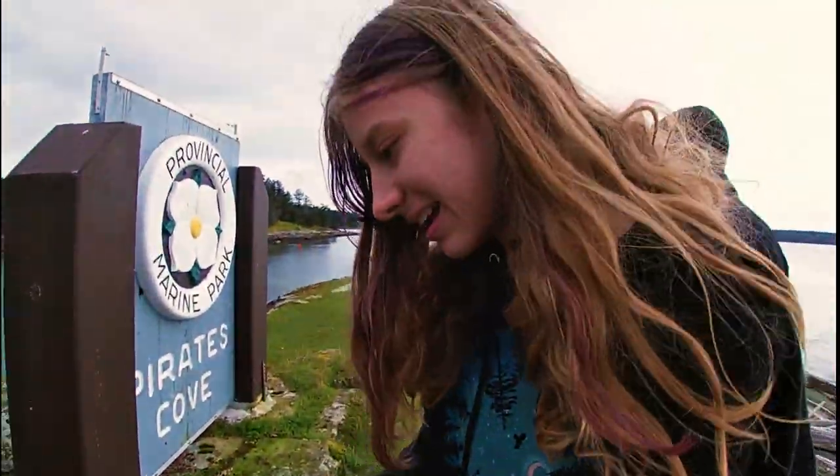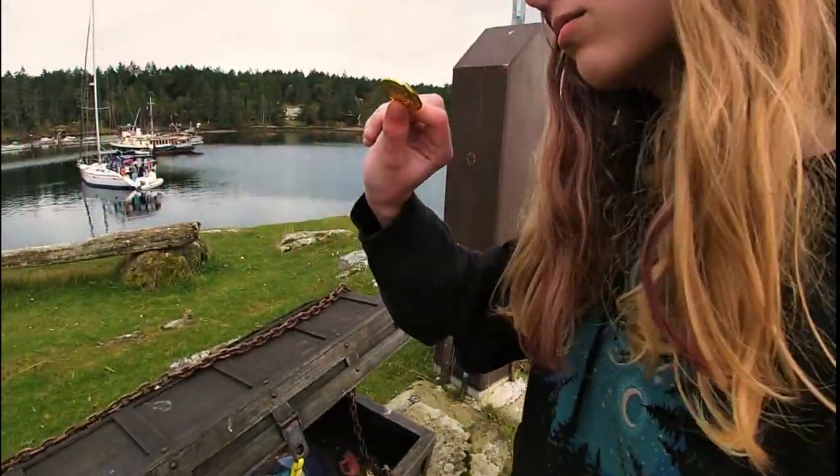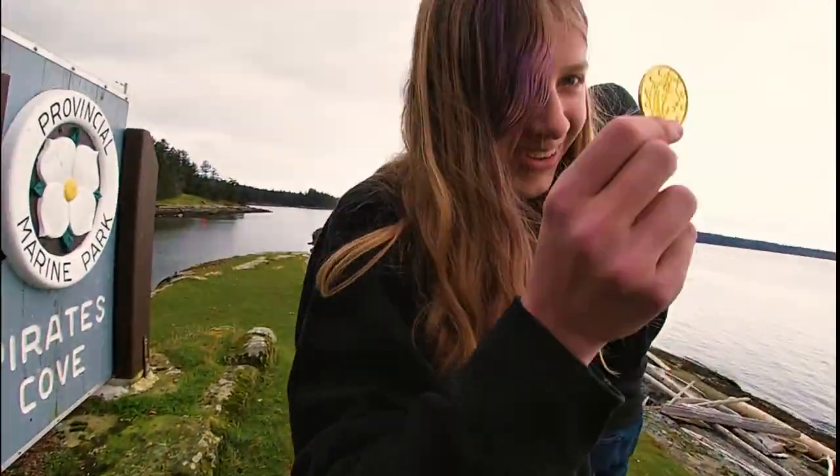This one's like shiny. I just run it full steam all the way. This one. This one's the one. That's the one?